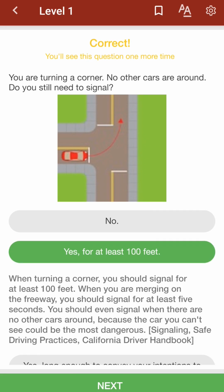Explanation: when turning a corner, you should signal for at least 100 feet. When you are merging on the freeway, you should signal for at least 5 seconds. You should even signal when there are no other cars around, because the car you can't see could be the most dangerous. Signaling, safe driving practices. California Driver Handbook.